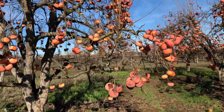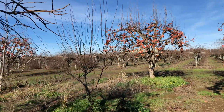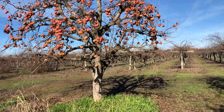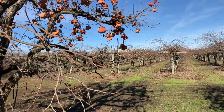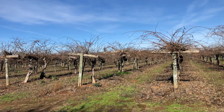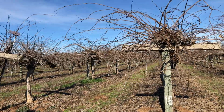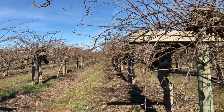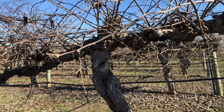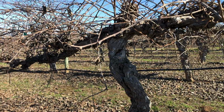All right, so next to the persimmon there is a kiwi orchard, and let me show you how the kiwi orchard looks. Kiwi is picked. There are just a few small fruits still on the vines. So you can see the kiwi is not really a tree. It's native to New Zealand, but it grows very well in Northern California.